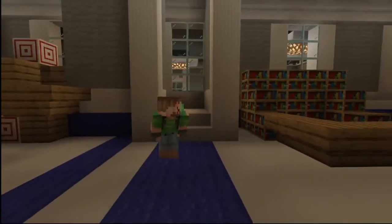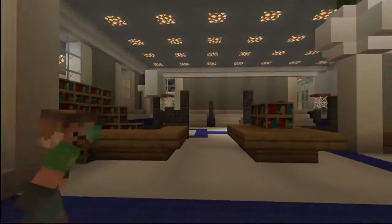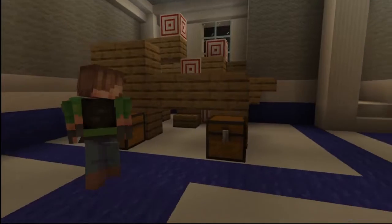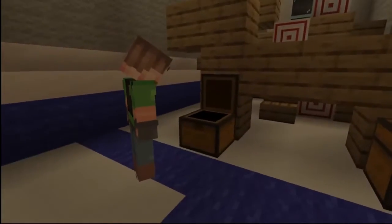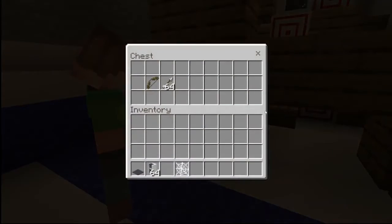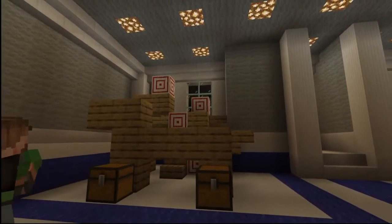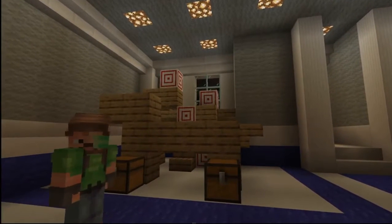So here is the playroom. People may say it's the fun part of this house. So over here is the archery practice area. In the chest, they are already loaded with the bows and arrows, and the targets are at the back, and there are obstacles in the front.